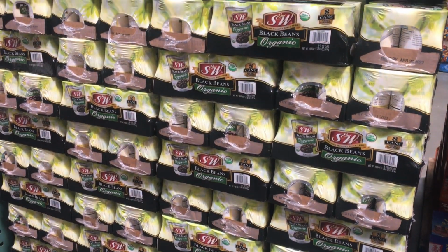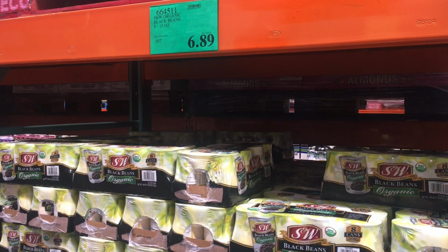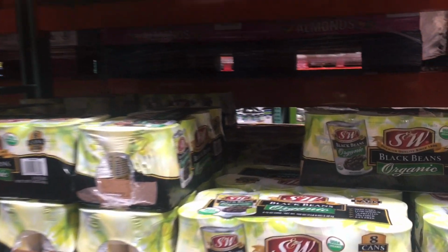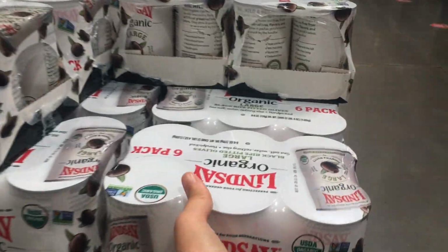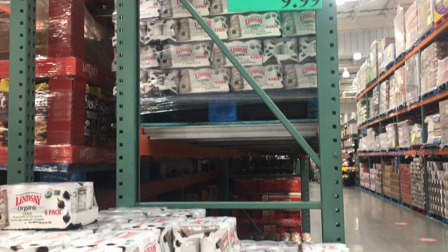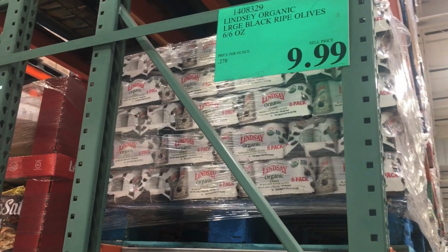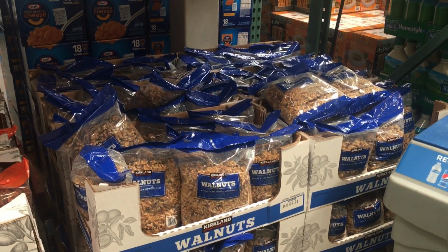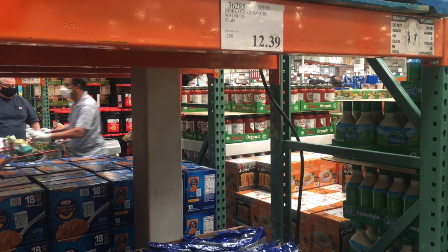So let's go. Black beans are an absolute staple. I typically buy 2 of these packages, and for $6.89, it's totally worth it. Friends, if you have never tried organic olives, you need to. These are an absolute staple. We buy 3 packages and it's a great price. These walnuts last us a couple of months and I keep them in the freezer.